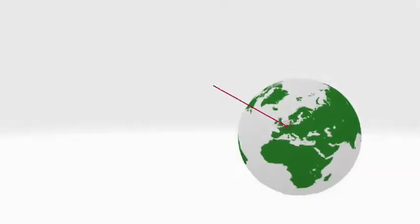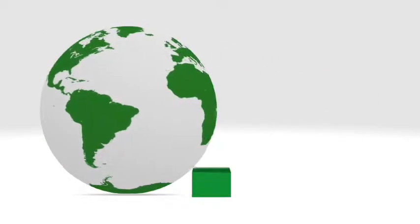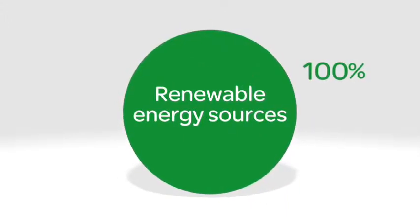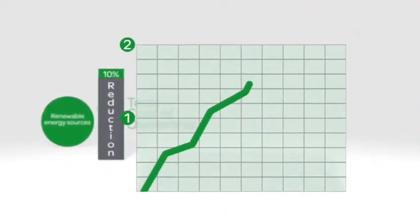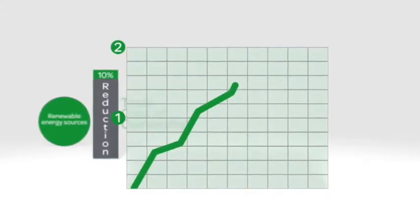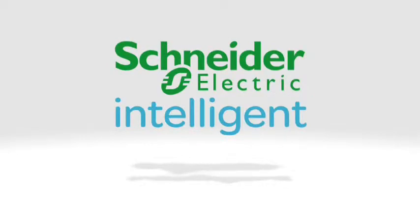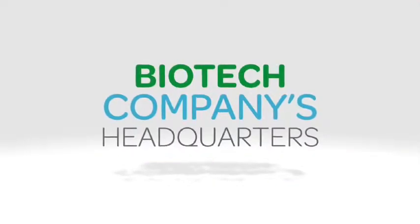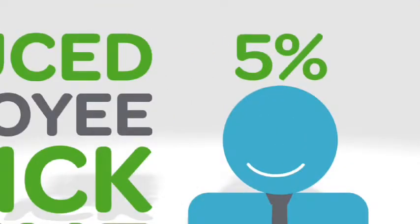The TNT Centre in the Netherlands. Schneider Electric's integrative approach helped this global transportation company achieve positive energy status and meet corporate social responsibility goals of 100% renewable energy sources, 10% reduction in total cost of ownership, and 1.5% increase in employee productivity at their global headquarters. And Genzyme Center in the US. Schneider Electric's intelligent building management system enabled this biotech company's headquarters to reduce energy by 42%, water by 34%, and employee sick time by 5%.